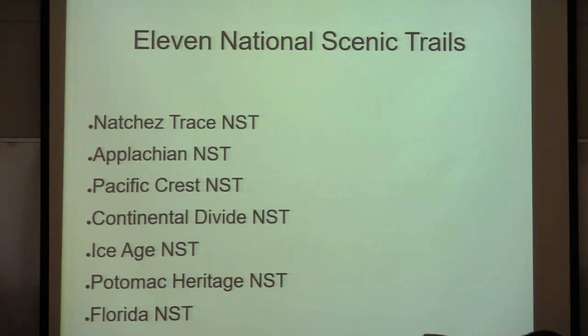Connected with those National Historic Trails are several National Scenic Trails. Some of these are actual trails and routes. My favorite, and the only one that I really have had very much to do with, is the Natchez Trace. And it is an actual road from early American explorers into the southern states.